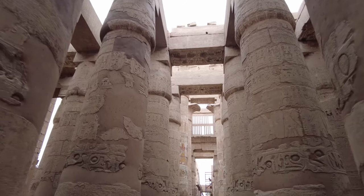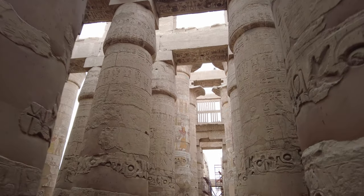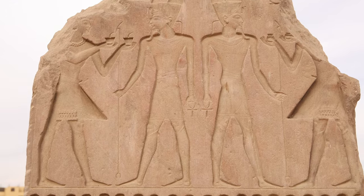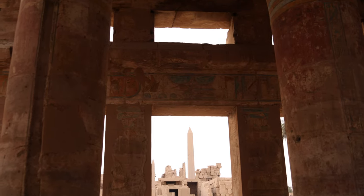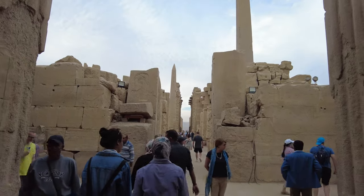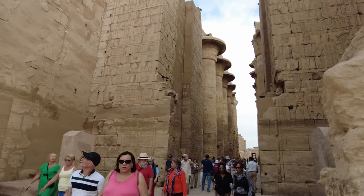Just leaving Karnak Temple now, and I spent about 3 hours there, and I still want more time to walk around and sit and think. I just love this place so much. There's hieroglyphs on every single piece in there, every wall, every rock. There's so much to see. It's really big. There's lots of people. I tried to avoid most of them, but it's a very touristy place, so you will have crowds. There are huge tour groups, but it's an absolutely amazing place.